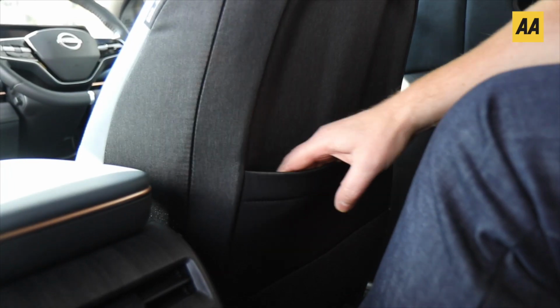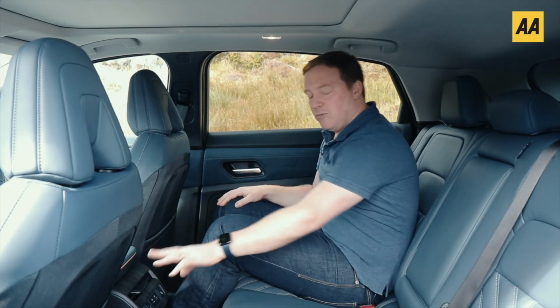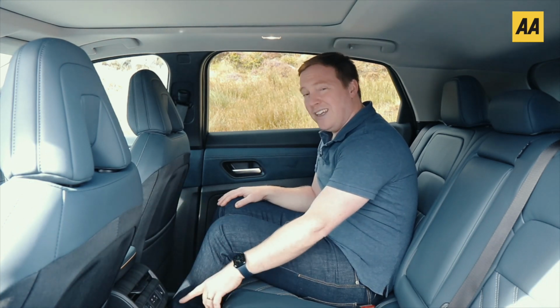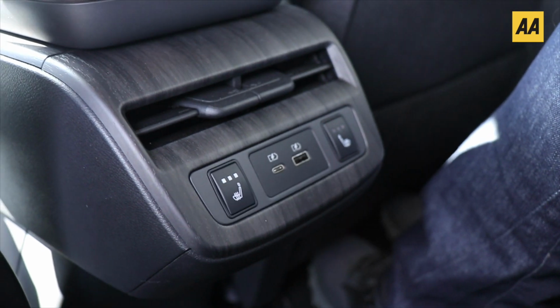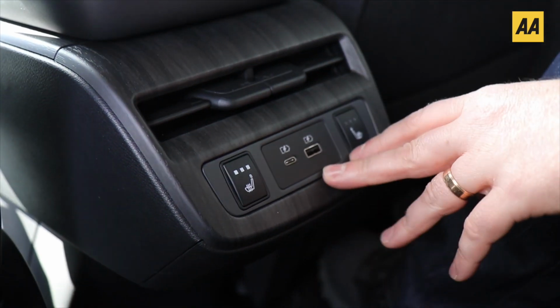Rear passengers are very well catered for. There's nets in the backs of the front seats. Also, you get air vents here, and you have heated seats, in fact, these outer two positions. There's also a USB-A and a USB-C port for charging up devices.